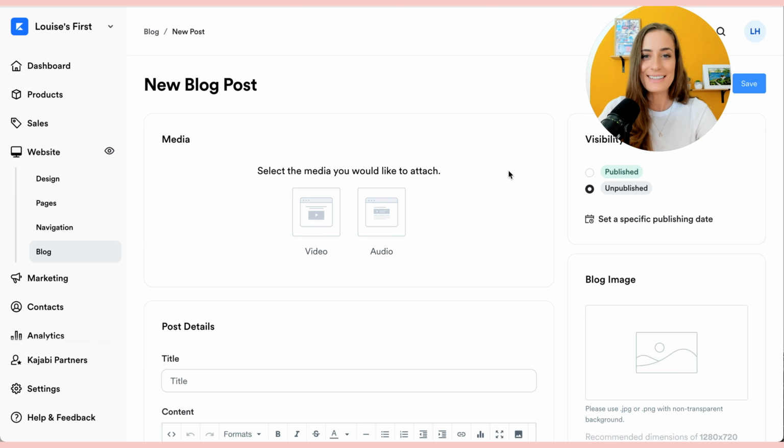All right, next, let's talk about community. So for community, Kajabi also wins. Kartra doesn't really have a community function at this time. So for example, for my courses, I have accompanying Facebook groups, and that's where all of my students join, and then they can get support there.